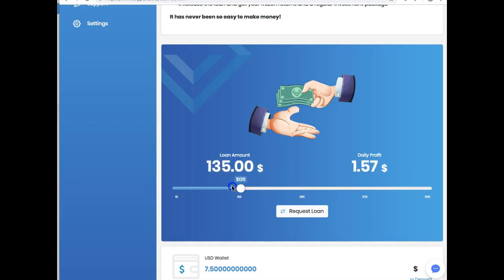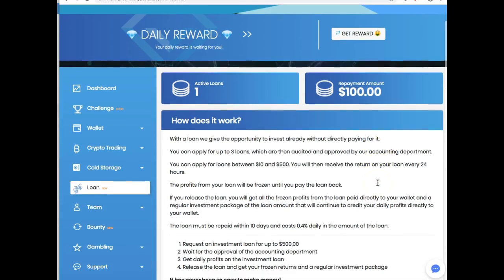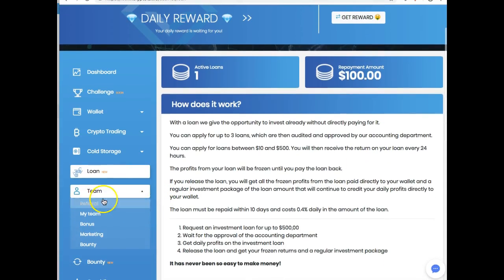Now, I've only requested a loan for 100, quite simply because I just wanted to see whether they were genuine, whether they would do it. So this is what I'm getting per day, $1.16 in BTC. I haven't built a team yet, so this is a referral.